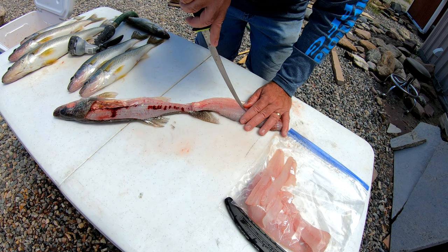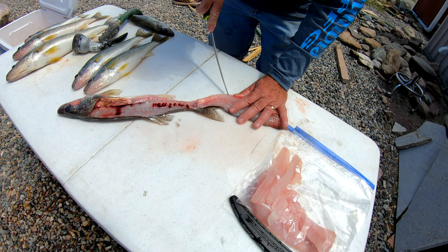Most fish have pin bones of varying lengths and shapes. Walleye have pin bones that are very small, but it's best to get rid of them to make the eating of the fillet more enjoyable.